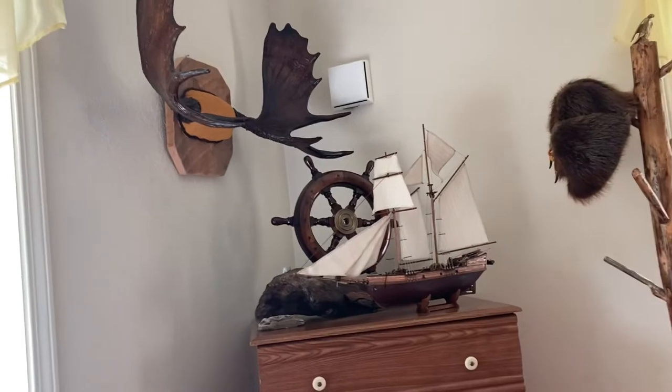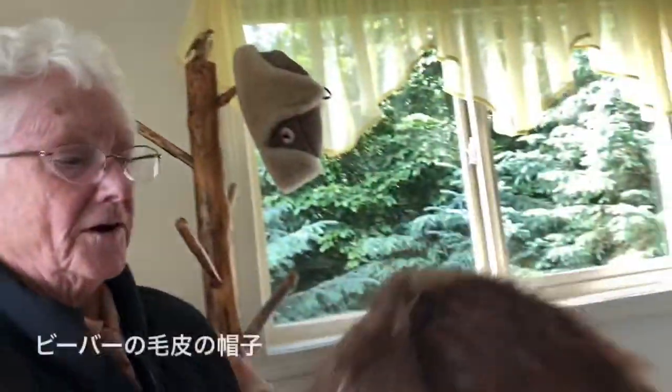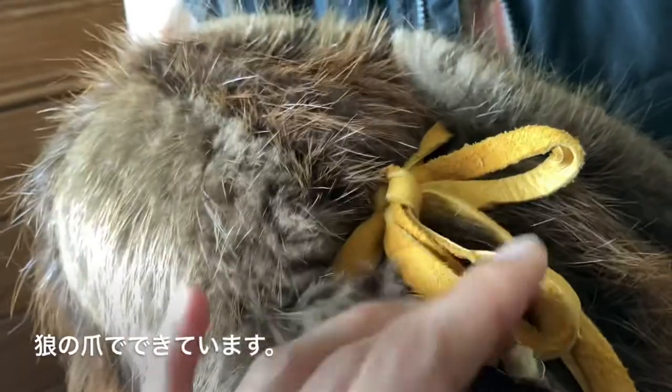And here is his coat rack. And here's the beaver hat. Feel that. Oh, that's so soft. Her husband has a fox with a head on it. And these are wolf claws. So I made this for him. Did you see the picture of the wolf claws?